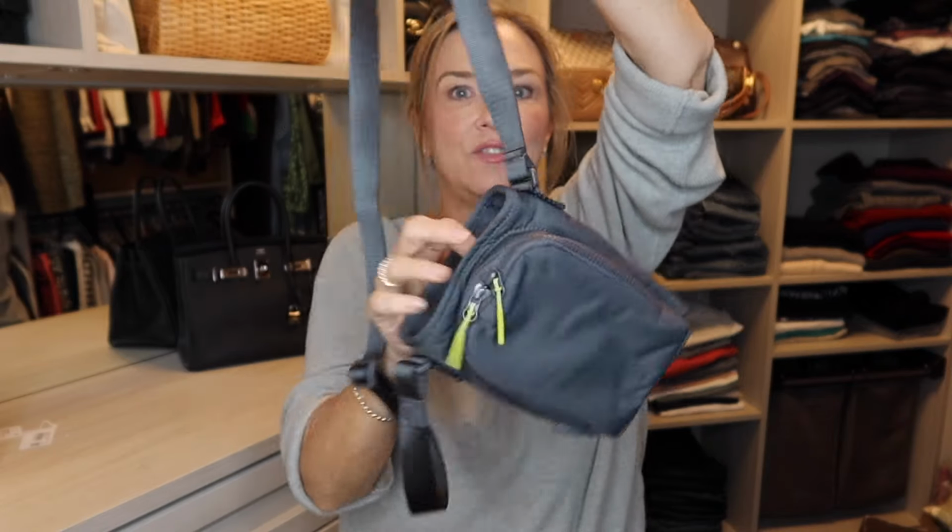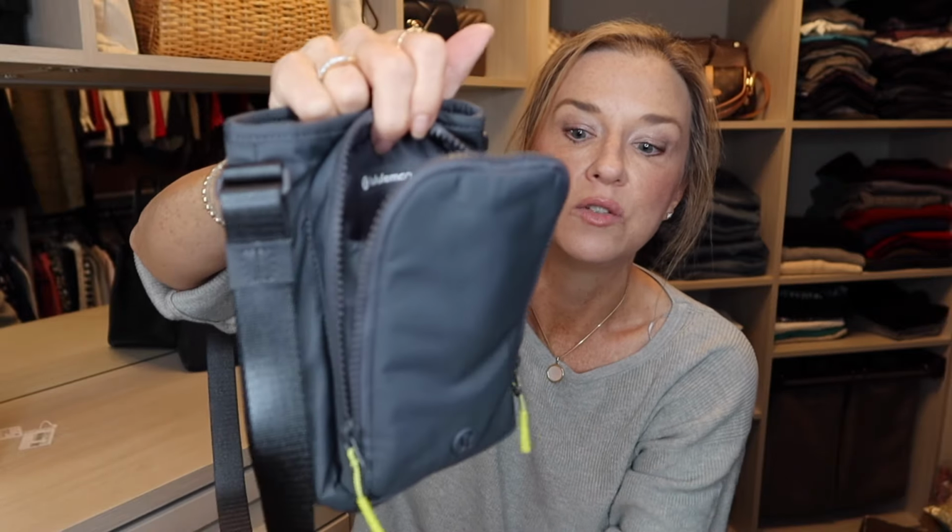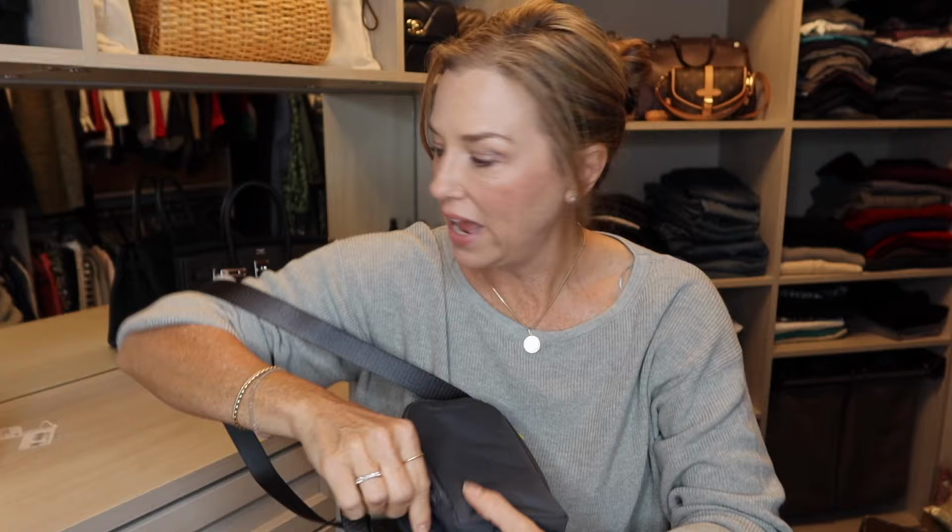This crossbody bag has this front section. It has plenty of room for your phone. It's got places for you to put lipstick, lip gloss, some cash, cards, anything you want. So you've got enough room in there to throw in the basics, your car keys, whatever, very comfortably. I have an iPhone 14 Pro Max. It totally fits in there. So even if you have the bigger phone, it fits.